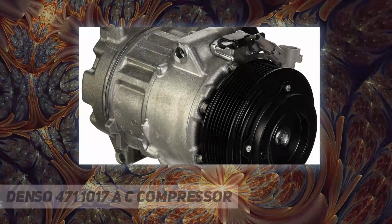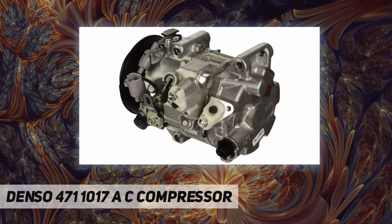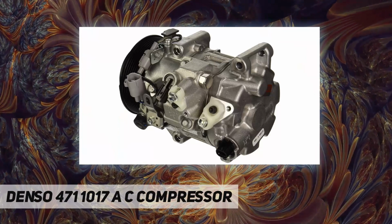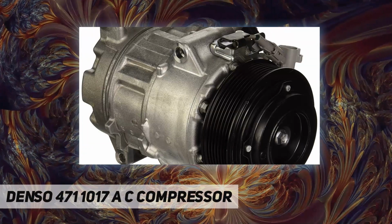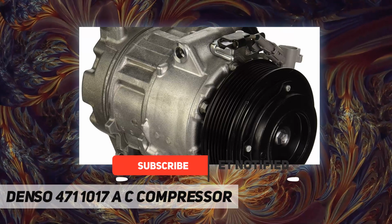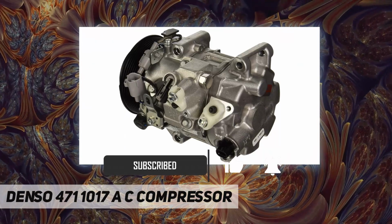Denso 4711017 AC compressor. Denso new 4711017 AC compressor. No core charge required. Parts interchange 4711017, 656511041122.